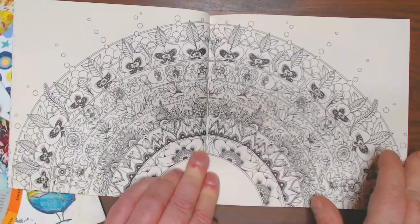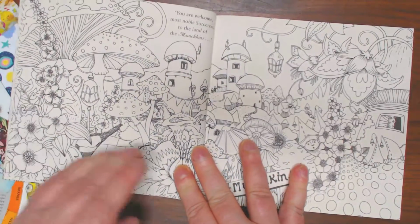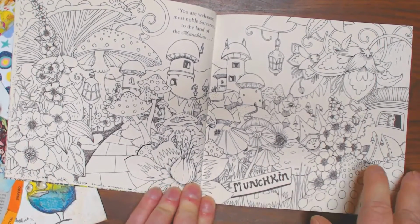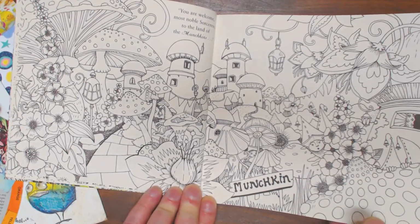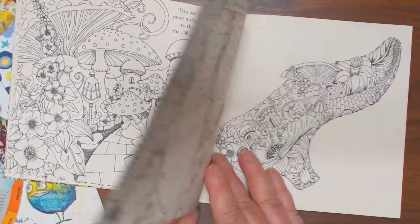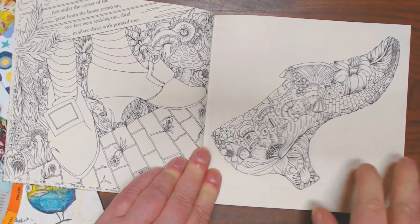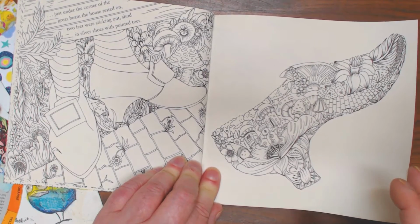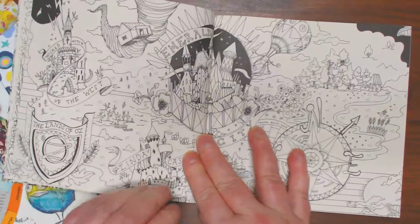Here we got half a mandala for you mandala fans. It's their signature style with lots of stuff. Here we are in Munchkin Land, all the little mushrooms. Don't see any little Oompa Loompas around yet, but hopefully. And here is the house landing on her feet with the beautiful ruby red slipper over on the next page in all kinds of detail.